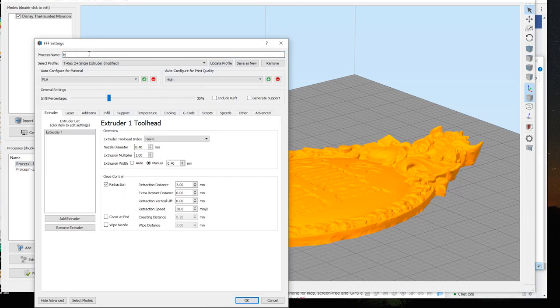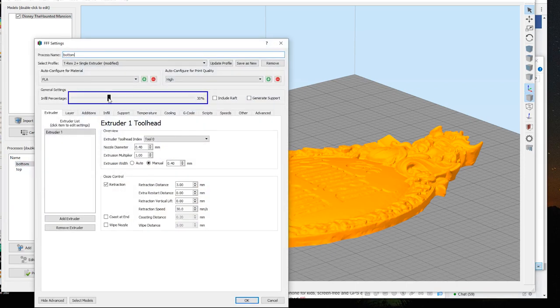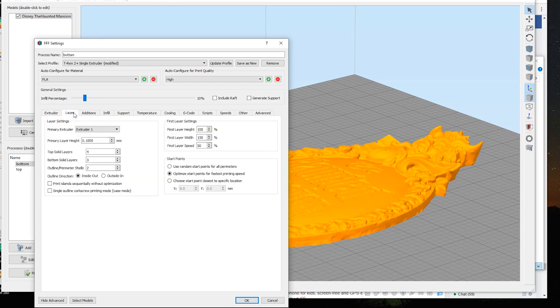And at 6 millimeters, this was great because it would create a bottom process and a top process. Once those processes were created, I could go into each one and define the settings. On the bottom process, I wanted 10% infill. According to the settings, it was set to stop printing at 6 millimeters in Z height. The bottom one also had 0.2 millimeter layer height. Should be okay.